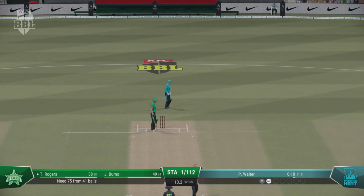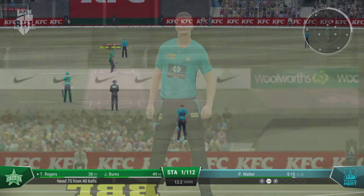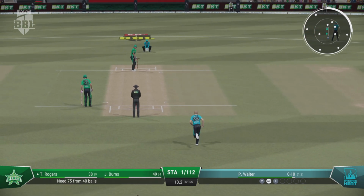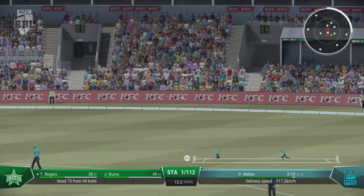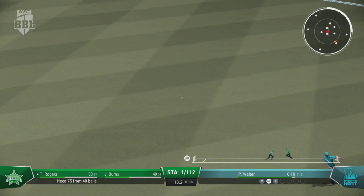Bowling pretty well, his long ball. Which doesn't look like long ball, to be honest. He looks like he's a bit younger than what he actually is. So, Burns on 49. Oh, down the ground. Could this be out, surely? No, just short of the fielder.